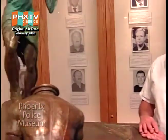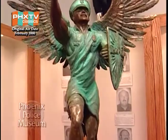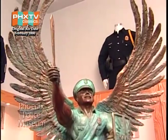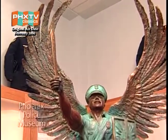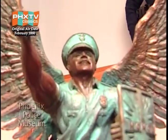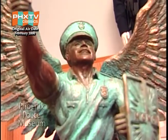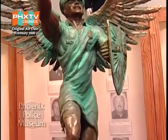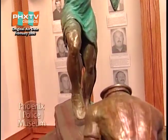Yes. This is a gorgeous piece of artwork. Tell me about this. Well, this is a memorial that was completed by Todd White, who's a police officer on the police department. And it shows the uniform that we wear today, and it's representative of our Phoenix police officers. And there's a lot of detail in the bronze that's going to be a little hard to see on camera, but when you're here you can actually see the patches and the soles of the shoes.